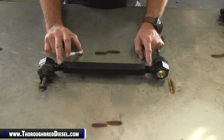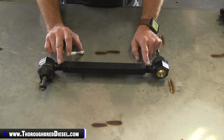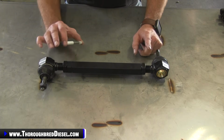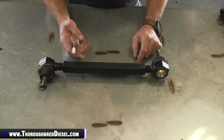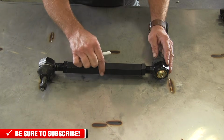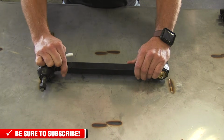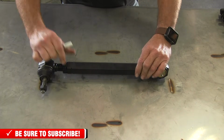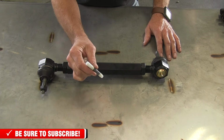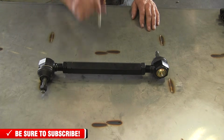The anti-seize needs to be placed on both of the threaded ends of the death grip tie rod ends. This is just to make sure that the threads don't seize up inside the bore, so when you do go to make an adjustment, you're always going to have good articulation of this. So don't forget to put your anti-seize on the death grip tie rod threads.